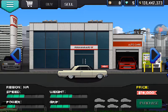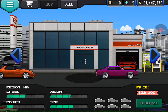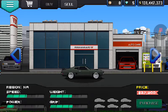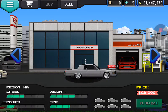So we have the Chevrolet Impala, or Chevy Impala. Looking nice. Never expecting that. And we have this. I'm not sure what this is. A Chevy, or maybe a Hunter or Dodge. I'm not sure what it is. So anyway, yeah. So anyway, this is the Lowriders update.